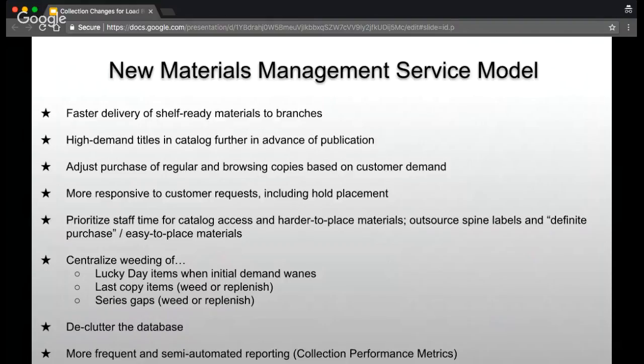In order to accomplish these tasks, we needed to uncomplicate our collections and improve reports so we can evaluate collection performance more quickly and more fully.